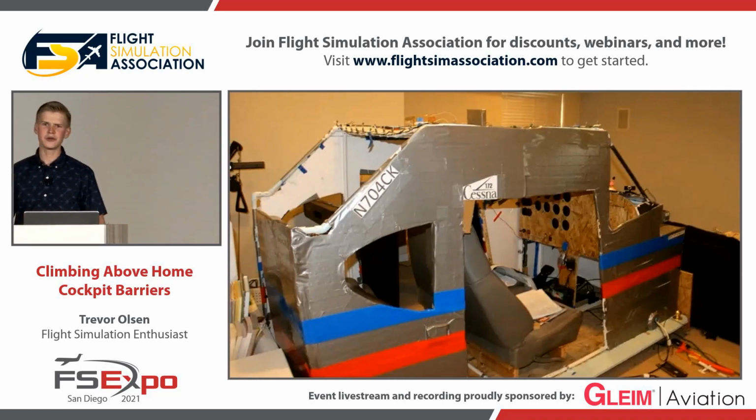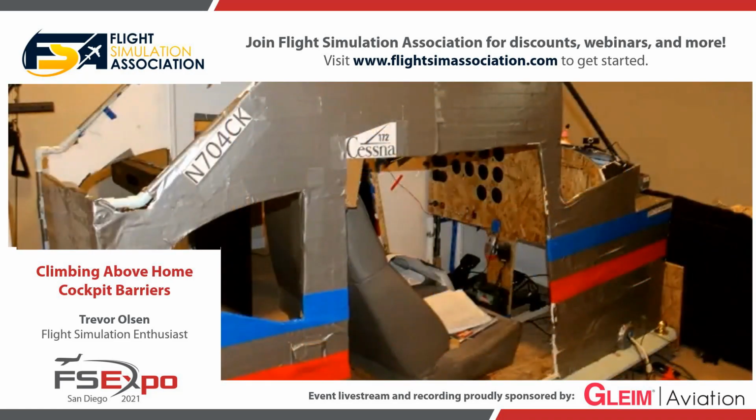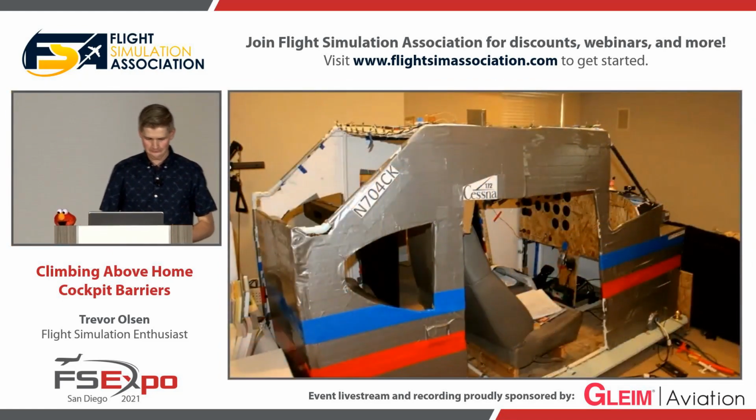I've seen this guy who makes paper simulators. That's pretty cool. And you can use cheap materials, and I think if I worked more on this, I could really make it a simulator that would have been fantastic. You don't have to have sheet metal and diamond-plated seats. You can have a simulator like this that gets the job done.